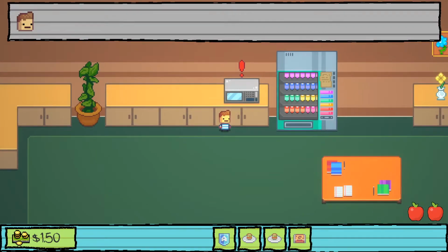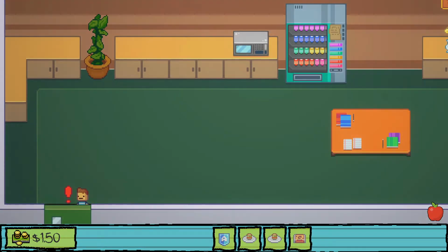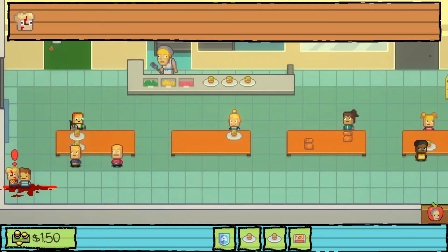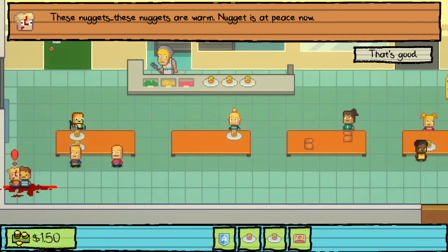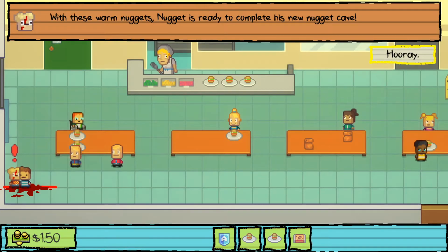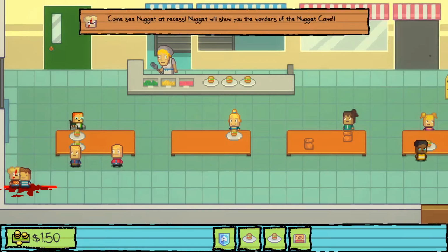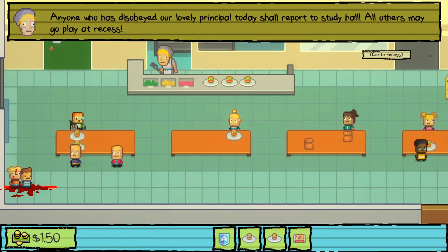Alright, Nugget. Oh god, no, Nugget, no! Cold nuggets, cold nuggets. I found the microwave. These nuggets are warm. Nugget is at peace now. That's good. If these are warm nuggets, Nugget is ready to complete the new Nugget cave. Hooray! Come, see Nugget at recess. Nugget will show you the wonders of the Nugget cave. I cannot wait. Builders run, be gone, thoughts from the cafeteria.